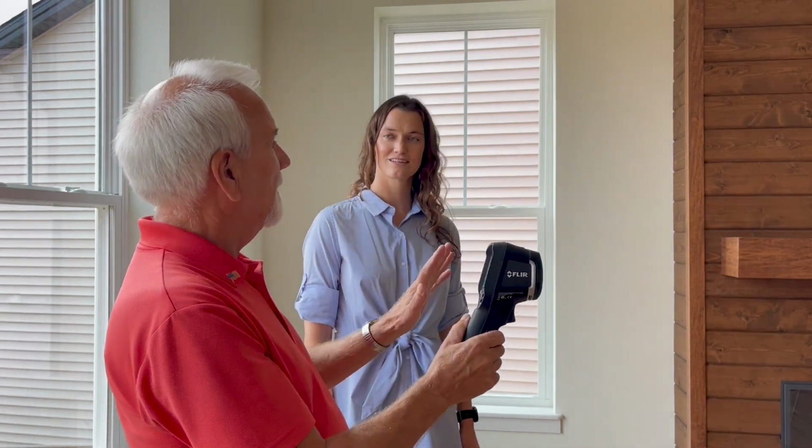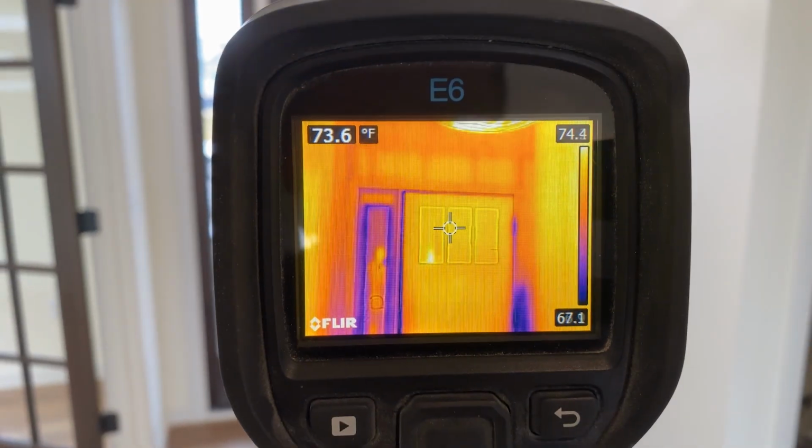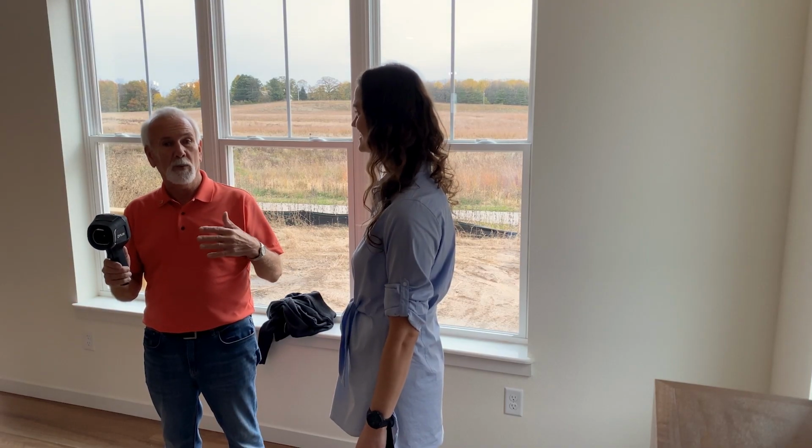These do not give you R value. They do not give you thermal value. They are simply a display of color differences, which is why people have to be a little careful when they use this stuff. But we use it to make sure we can see.